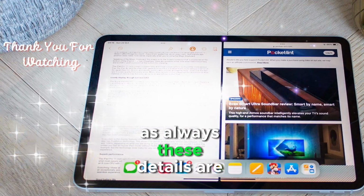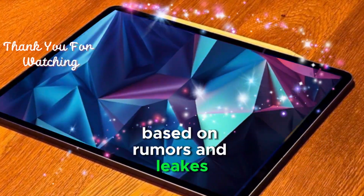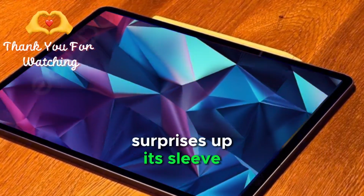As always, these details are based on rumors and leaks. Apple may still have a few surprises up its sleeve.